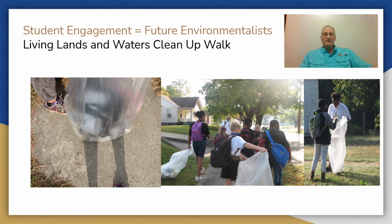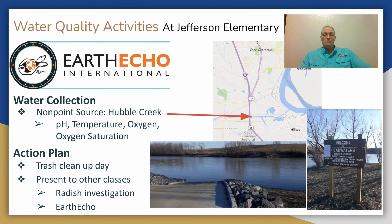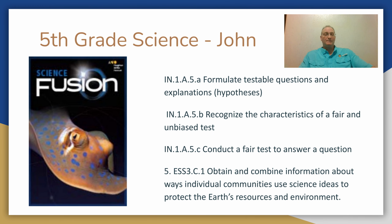But the other thing that we're participating in, as April had mentioned, is the Earth Echo Water Challenge. And so far we've done 2 water samples, one at the Mississippi River in Cape Girardeau, and the other one is at Hubble Creek, which empties into the Mississippi River.